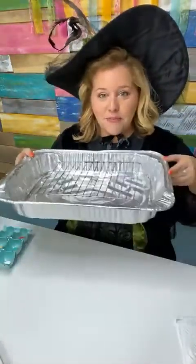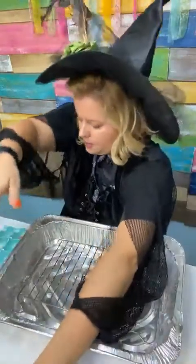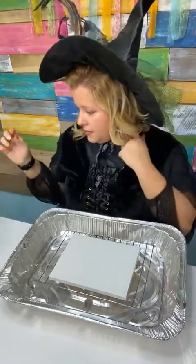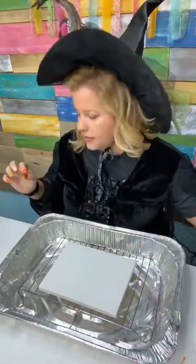I've got an aluminum pan from the Dollar Tree, and then I've got a little wire rack here that's going to hold the canvas up off of the bottom, and our canvas is going to sit on top of this. And then, let's see. Will you reach in that cabinet and get me a Dixie cup or something to put my paints in? Because I'm going to do probably a dirty pour style.